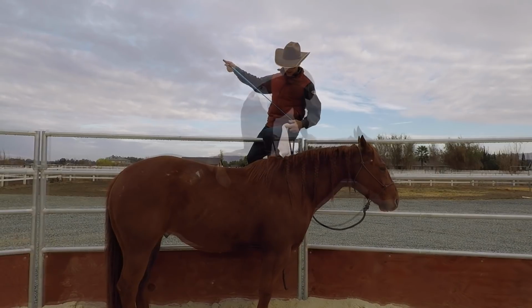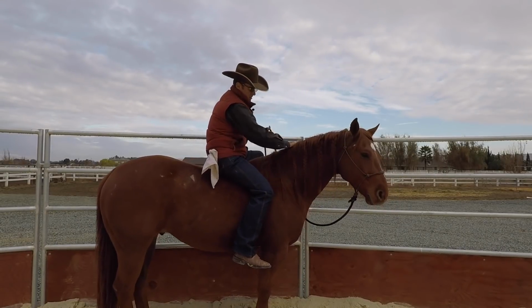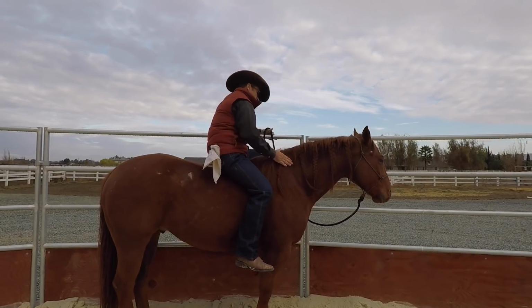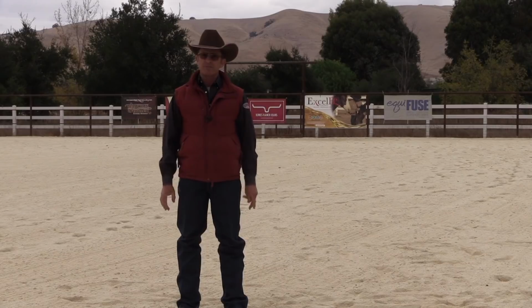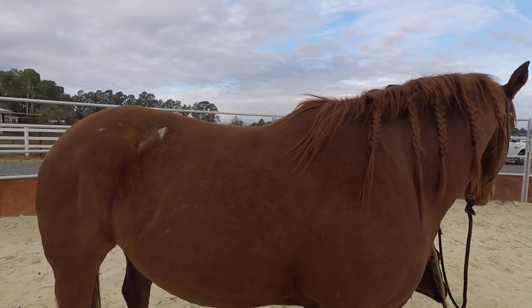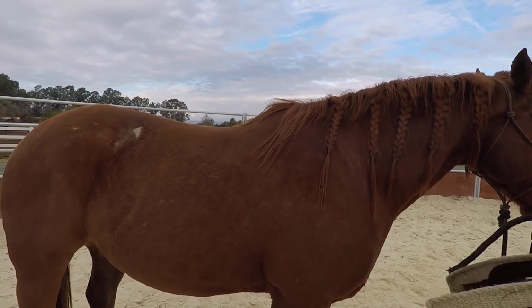So once I've got them good with things on both sides of their body, and I can put pressure on their back, now I'm going to start to add them together, and I'm going to actually sit me on their back. Once I can sit me on their back and they're good with that, then I'm probably going to start working on the saddling process, and it's one thing at a time. First I'm going to work on having them good with the saddle pad from the left. Once they're good with it from the left, I'm going to change one thing. I'm going to work on it from the right.